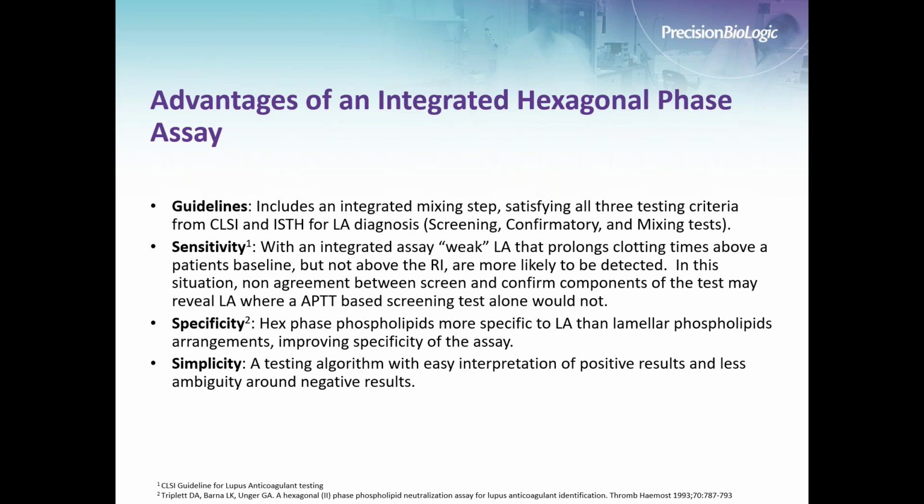There's specificity. So as Dr. Rausch and her team showed in their 1986 paper, and also Dr. Triplett demonstrated in 1993, hexagonal phase phospholipids are more specific for lupus anticoagulant than lamellar phase phospholipid arrangements, which does improve the specificity of the assay. And there's simplicity. So as we saw in that testing algorithm, there's really not a lot of decision points in the algorithm. It's a qualitative test that will give you a positive, negative result, and then there's a lot less ambiguity around the interpretation of results and how to proceed given either a positive or negative result at either stage of the assay system.